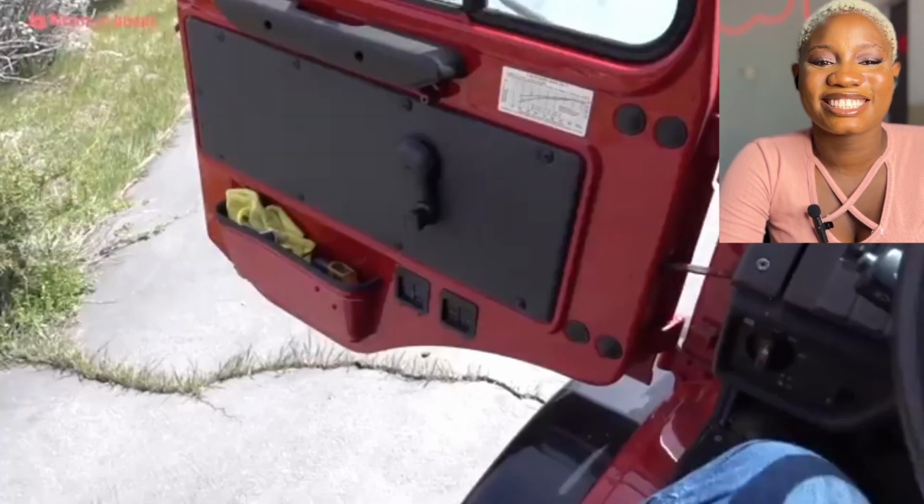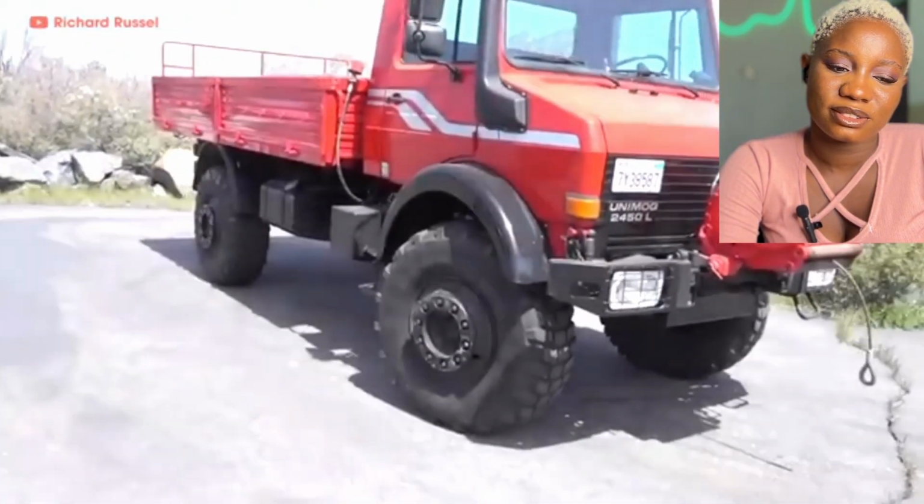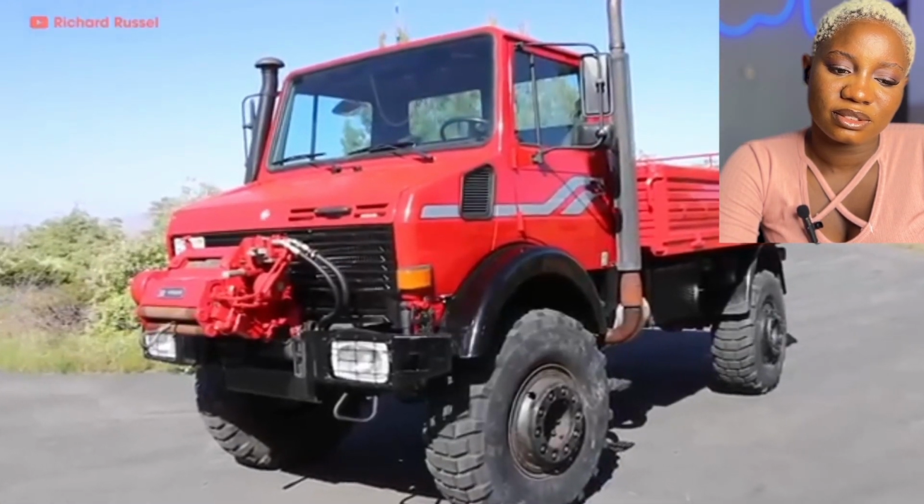And since Mercedes had just made a Lil Mog, it only made sense to offset that with a new, massive 6x6 known as the 2450. I work 2450, baby. 24 hours a day, 50 days a year.